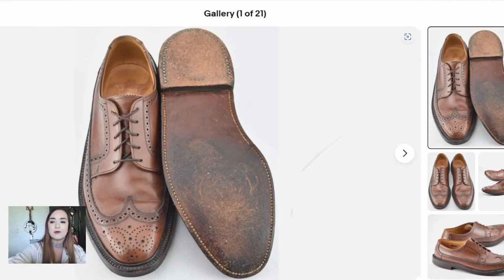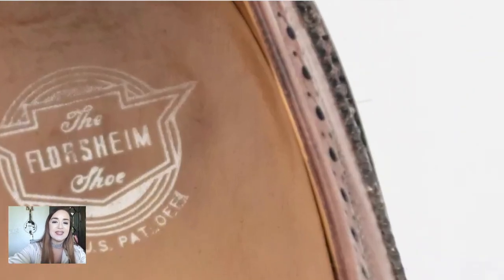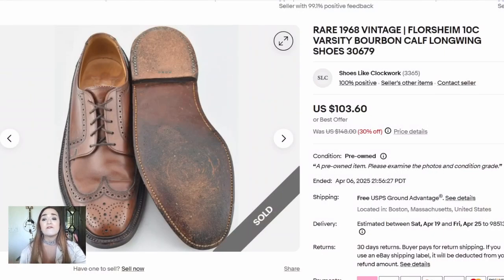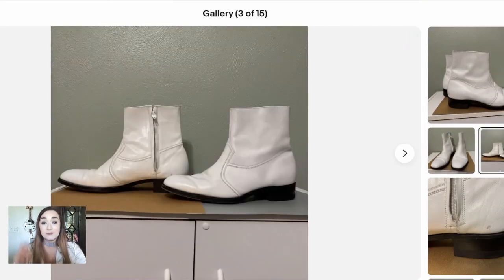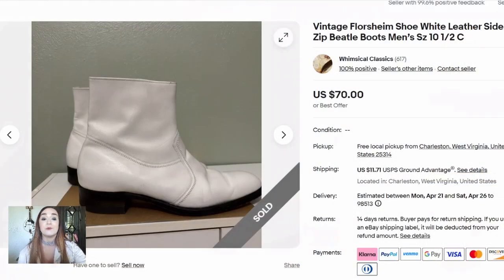You can see some of the wear there at the bottom of those shoes. And then let's go ahead and take a look at the inside of those, that marking there. So there is their brand label. Those went for $103. This is a pair of what are called beetle boots, and a little scuff there on the inside of those, wrinkling on those. Those went for $70.